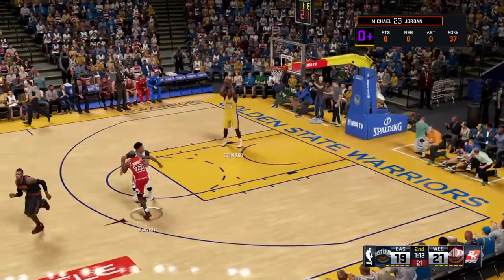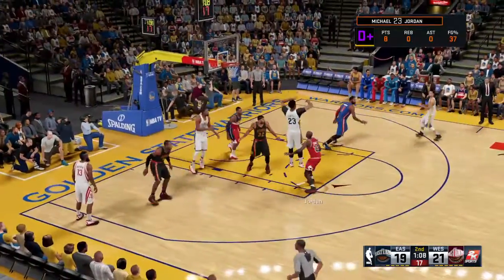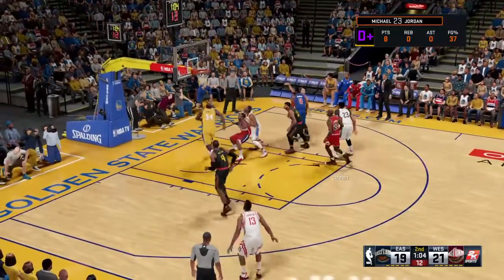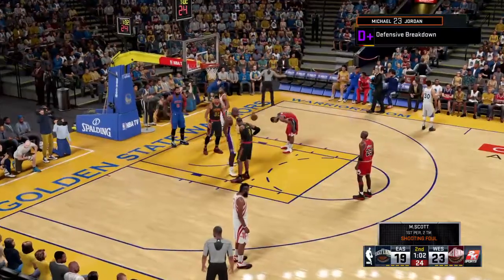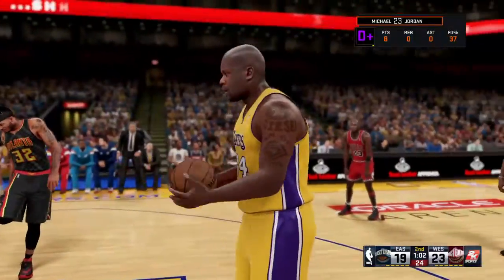Shaq's got 3 rebounds so far in the game. Davis with it. He's picked up by Millsap. Here's Curry. Shoots from 14. And he was fouled in the act of shooting. Chance here now for a three-point play.